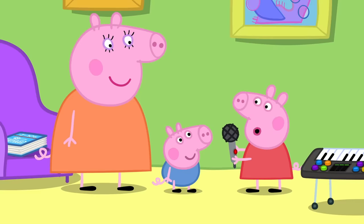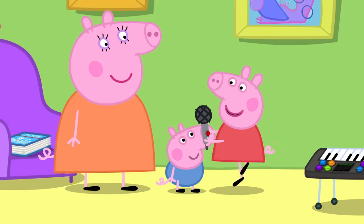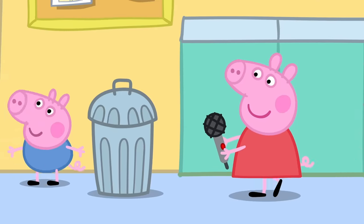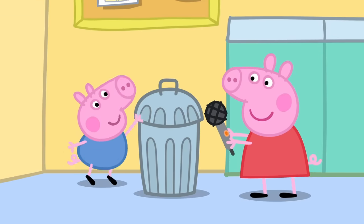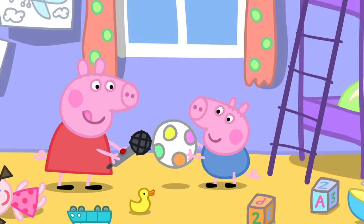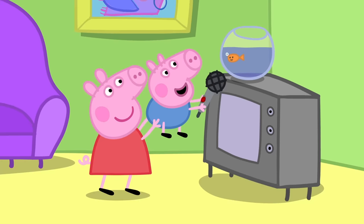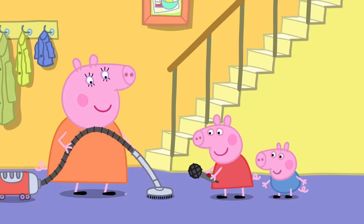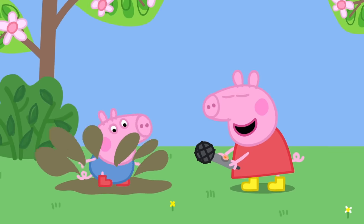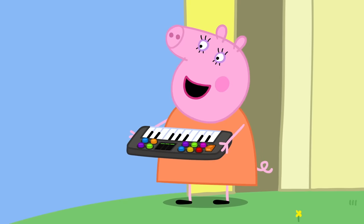Let's do lots of sounds and surprise Daddy. What a good idea. Come on, George. Peppa and George are recording lots of different sounds. In the kitchen. In the bedroom. In the living room. In the hallway. Even in the garden. Peppa, George, Daddy will be home soon.